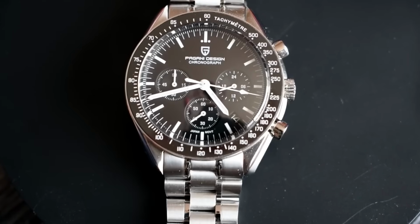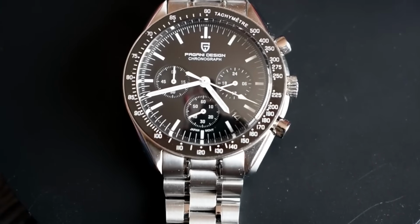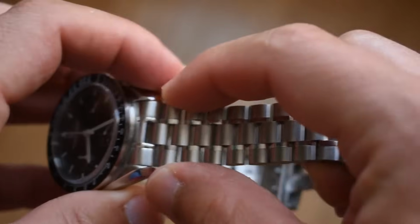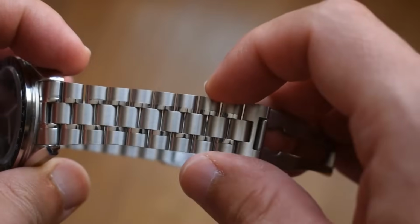The finishing, although it's pretty good for the price, is not as good as the original, of course, and not as good as the homage to the 1159 that we just saw, and that is way less expensive than this one. And if you get the version with a stainless steel bracelet, that stainless steel bracelet is not really good quality. It is a bit rough to the touch. So I would advise you to save some money and get the version on a strap.